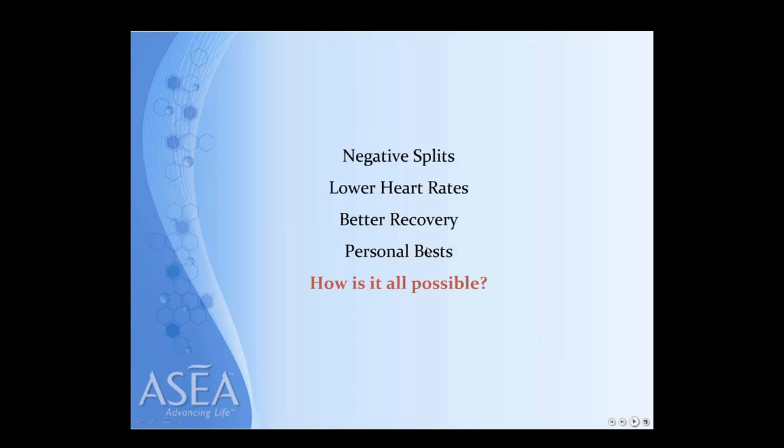So let's carry on a little bit here. We're hearing about negative splits in marathons, lower heart rates, better recovery, personal bests. How is all this possible? And how is all this possible with people just using this product for very, very short periods of time?